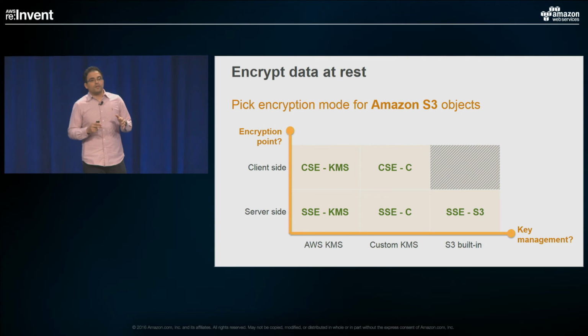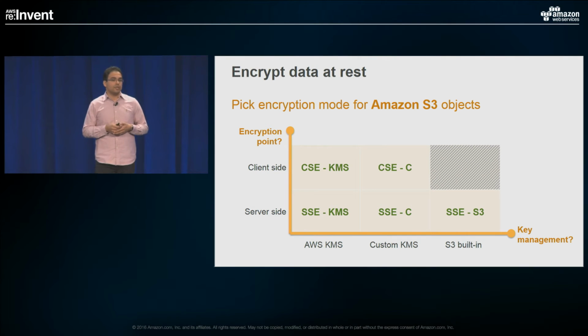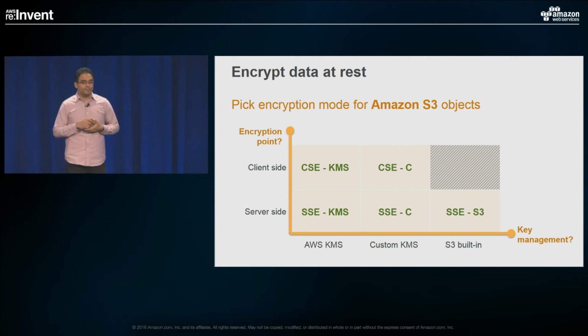Now, the combination of client-side or server-side encryption plus your encryption key management strategy will yield the encryption mode that you should choose for Amazon S3. CSE stands for client-side encryption. SSE stands for server-side encryption. -KMS means that the master encryption keys are managed in KMS. And -C means that you manage your own master keys.